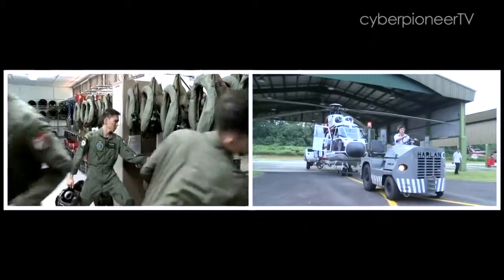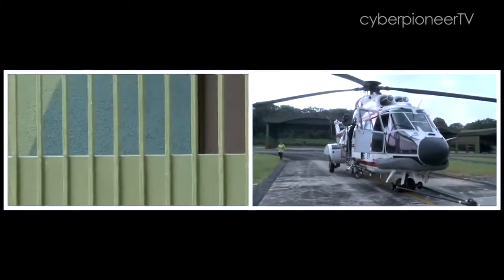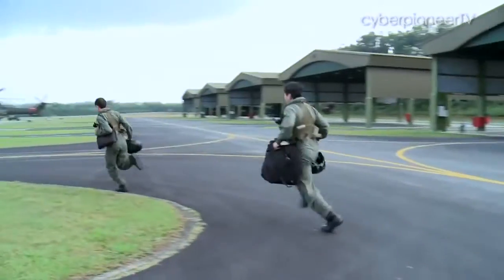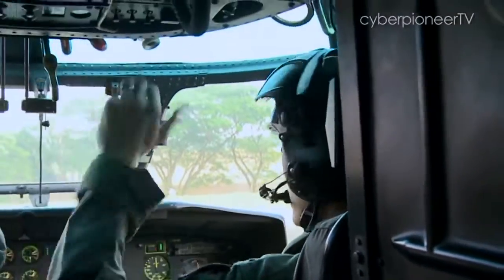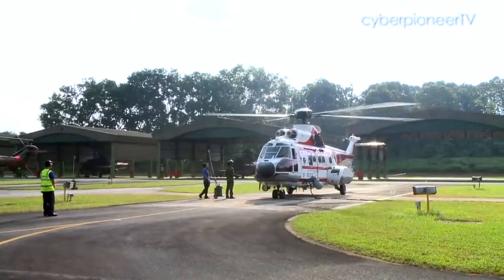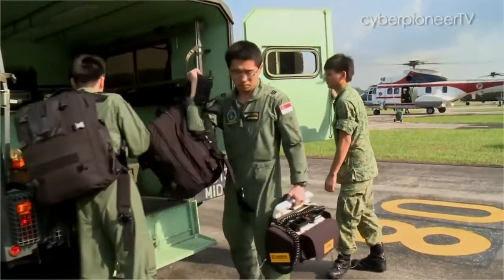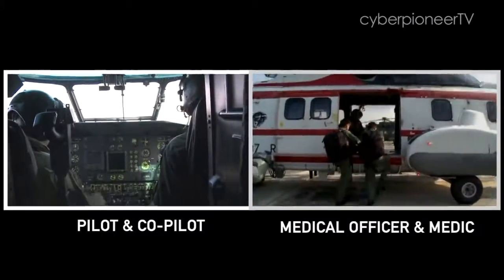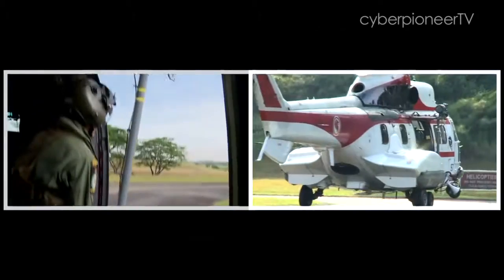Once the alarm sounds, this team has 15 minutes to gear up and take off in this special red and white search and rescue Super Puma. The team comprises 2 pilots, 1 medical officer, 1 medic and 2 aircrew specialists. Their mission? To save lives.